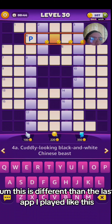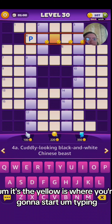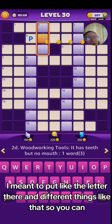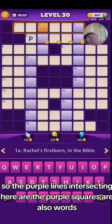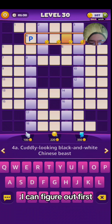This is different than the last app I played like this, where once you get one letter, it completes all the words with that letter in it. This one, it doesn't do that. But if you press here and you start typing the word, the yellow is where you're gonna start typing. I've done that a couple times where I've started writing the word and I'm like, huh? This doesn't make sense. I meant to put the letter there. The purple squares are also words, but everything else is a cross. Now I'm just gonna read over all the little clues and figure out which one I can figure out first.